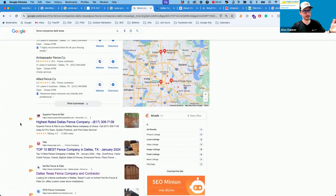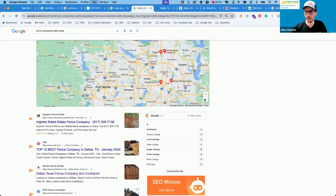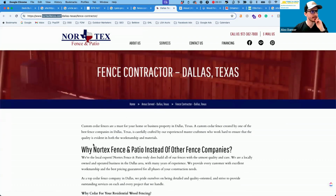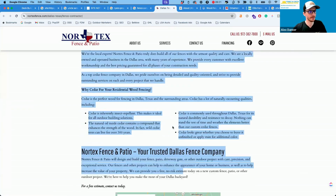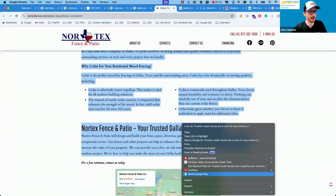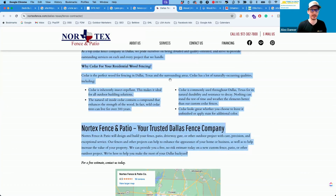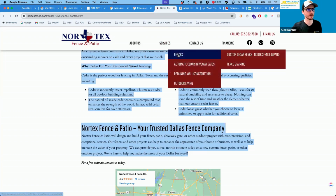So I'm sure everyone here has heard of Superior Fence and Rail. They're a huge franchise and they do this nonstop. They have separate city pages, and that's how they rank number one, even though they're all over the country. So that's what they're doing with the city pages, and that's what you'll want to do. These pages are a little bit light. I don't think it's quite 700, but they are ranking. And that's kind of also the deal. If you're building a lot of backlinks to these pages, you're not going to need as much content, but typically the rule of thumb is 700 words.